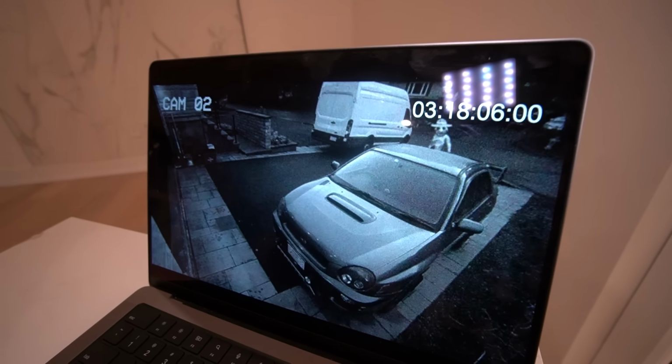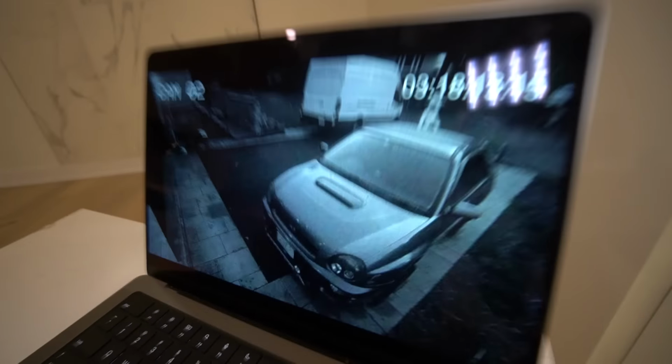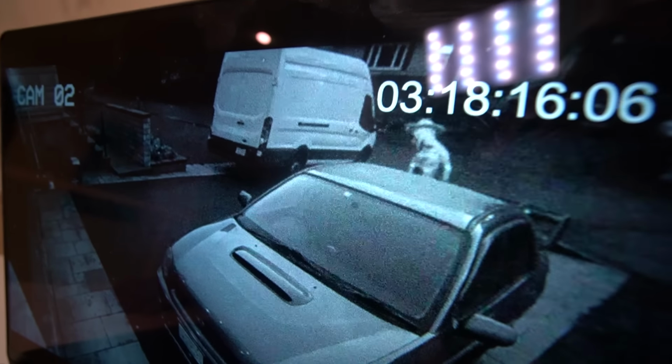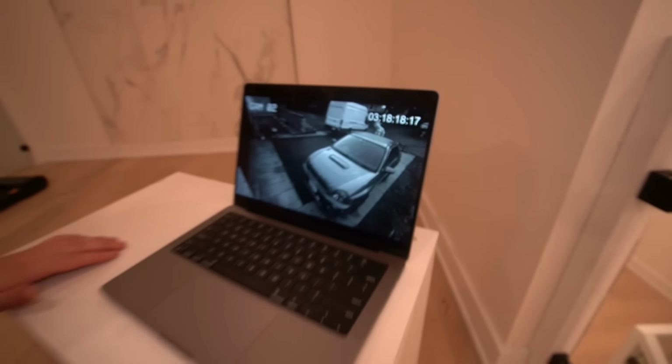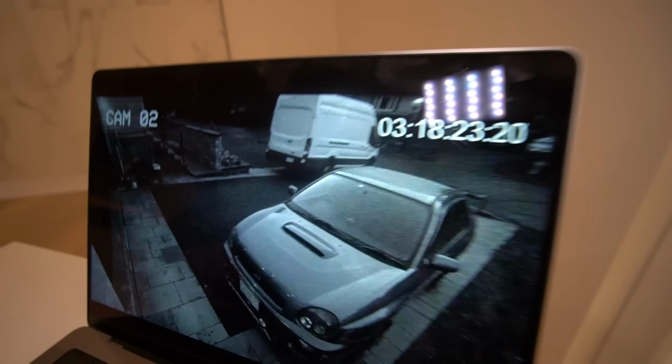Dude, there is nothing out there. Yeah, I'm not seeing much, right? Wait. What is that? Look right there. Oh wait, God. Is that? I think it is. Dude, look at my Subaru, though. No, look at this damn guy. Oh. Nick, did he just go under your car?